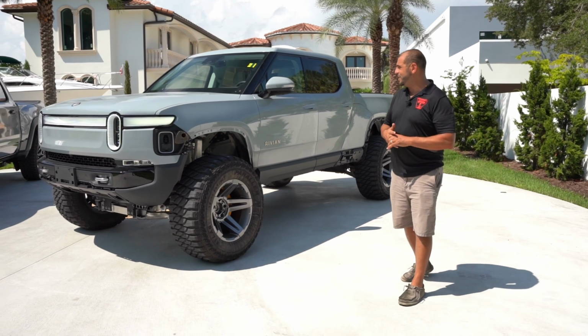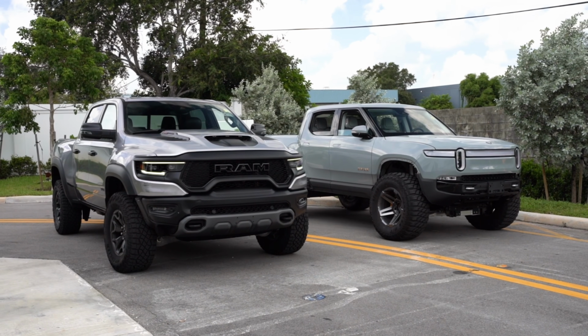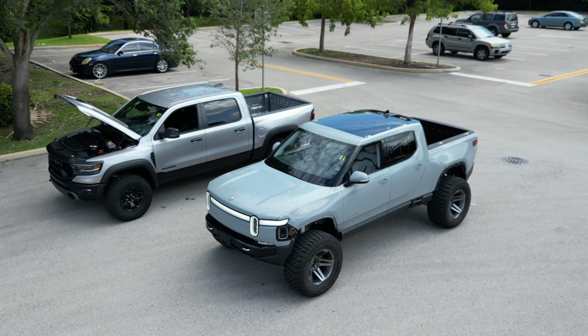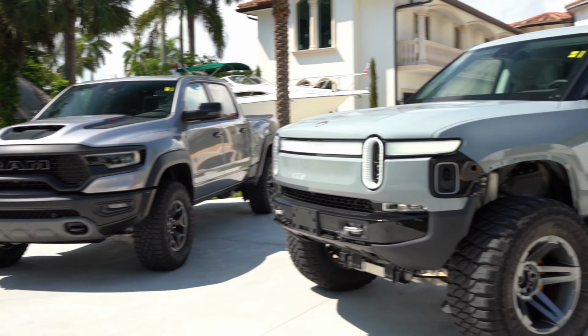So what we want to find out is which one's faster, right? We're going to put these two things to the test and we're going to see which one's got more power. This thing clearly is at a disadvantage. It's got the 38-inch tires on it already. That's set on the factory wheels and tires, around a 34-inch tire. No re-gearing, no modifications happened to that one. This has had our little Apocalypse treatment to it.